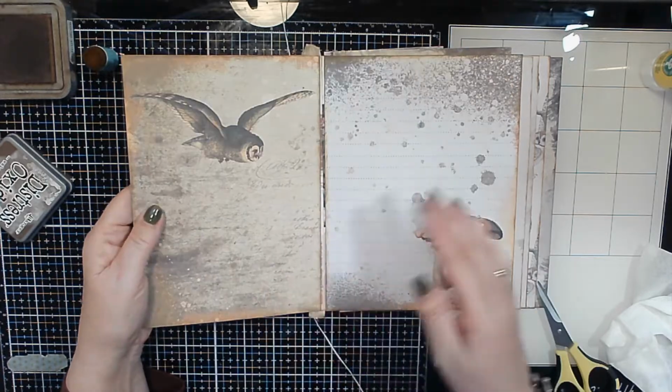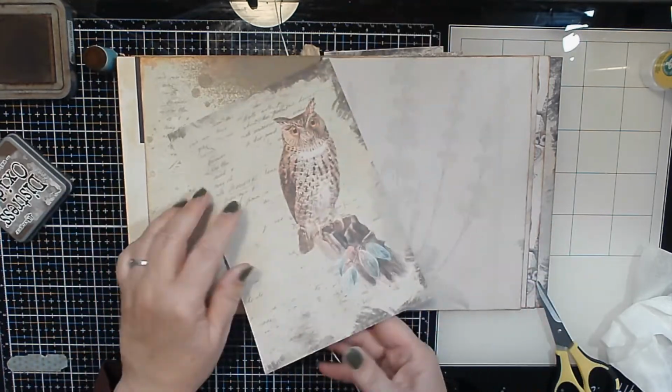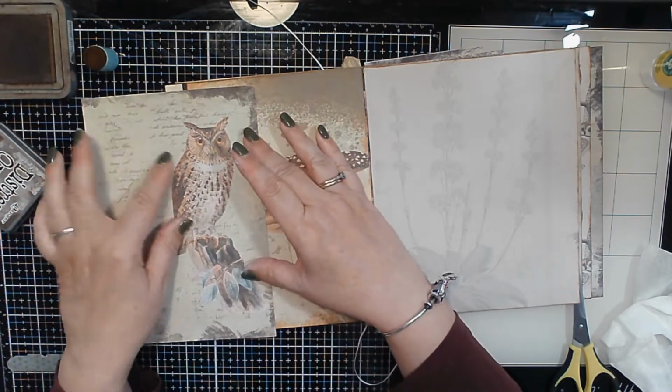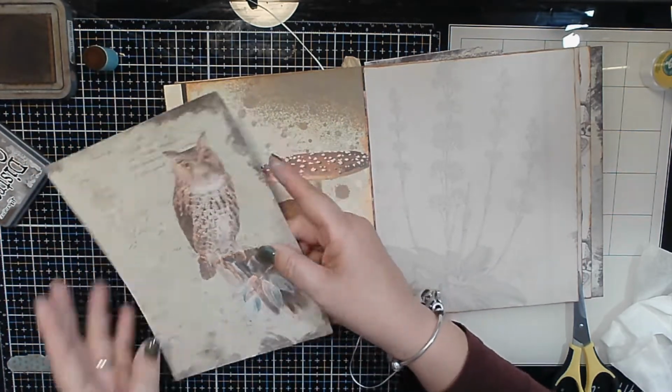Now, where was I going next? I need to cover this here. So I need to cut him down a bit there.